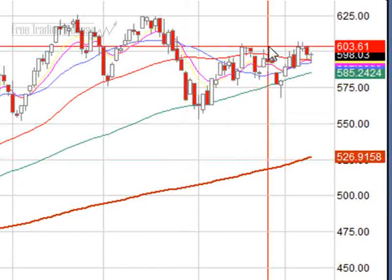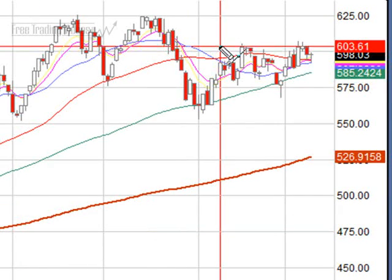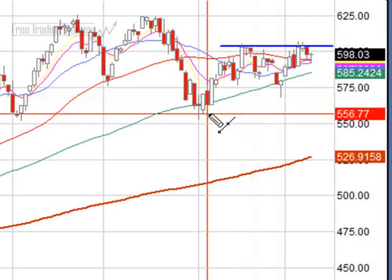Here's the Russell. If you look at the Russell, you have what's called an ascending triangle. I'll draw a couple lines here to point it out to you.